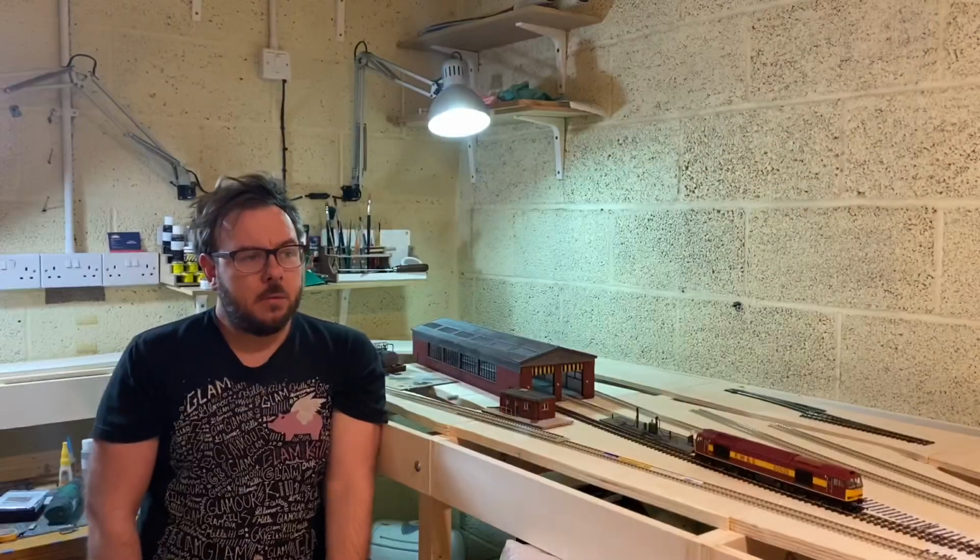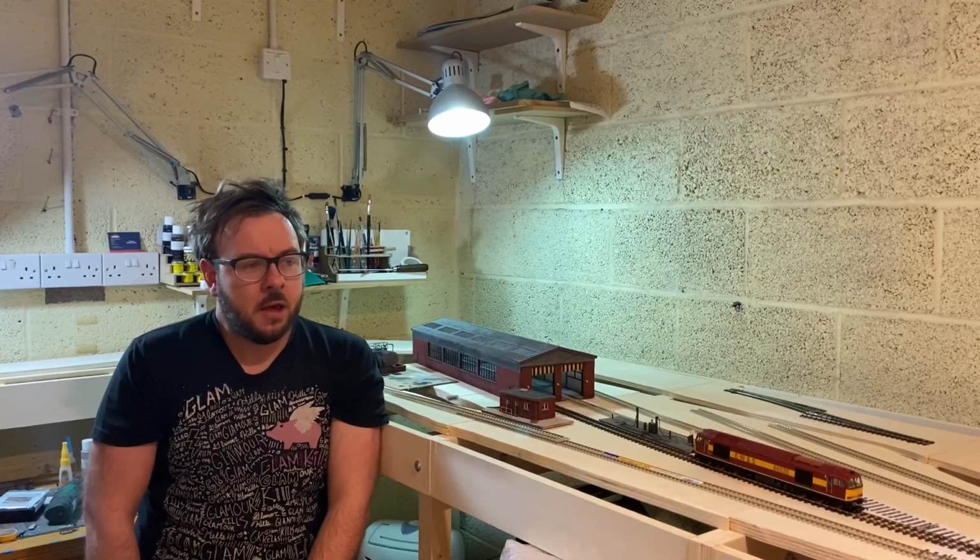So there we are, another month has gone. For me personally, it was a month where I achieved a great deal. Got a lot of work done around the garage and pushing things forward on the layout front, which is really, really good.